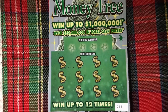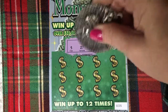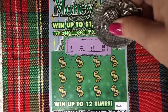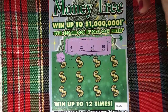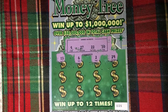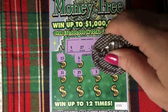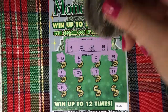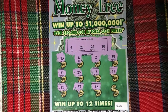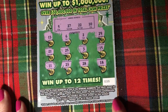Let's see what we can find on the money tree. We have 4 winning numbers. A 5, a 27, a 22, and a 10. First row, 13, a 6, that's one off. A 2, a 29. Second row, a 21, one off. 25, a 3, and a 15. Last row, 11, one off. 23 is also a one off. 28, one off. And an 18. So no luck on ticket number 35 on the money tree.